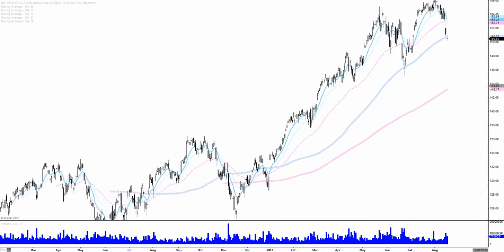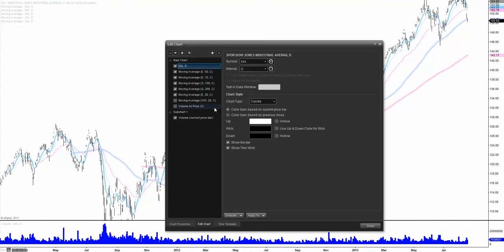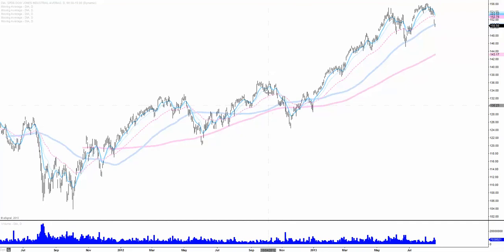We're looking at the Spider daily chart here. I want to give you guys what it means to have a correctional move. You remember last time, after the Thanksgiving weekend last year, we had that correctional move. So this was a correctional move. This was a correctional move.